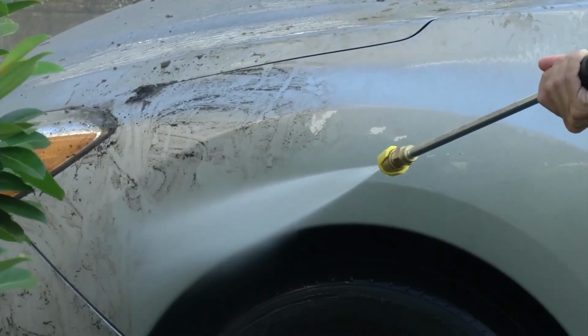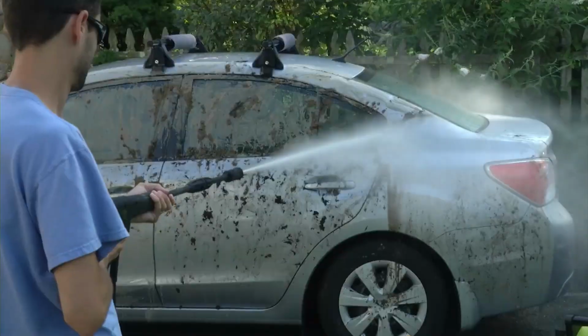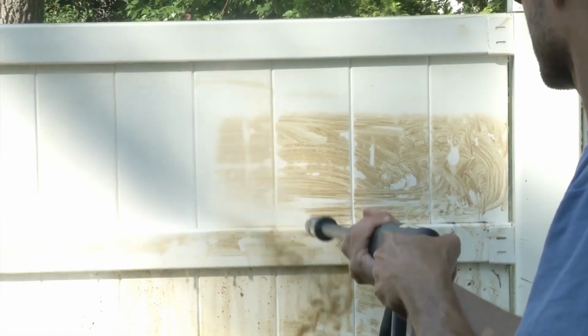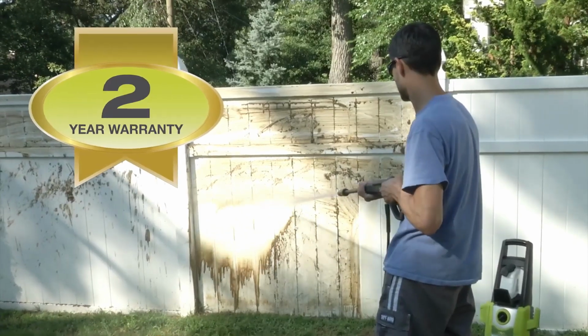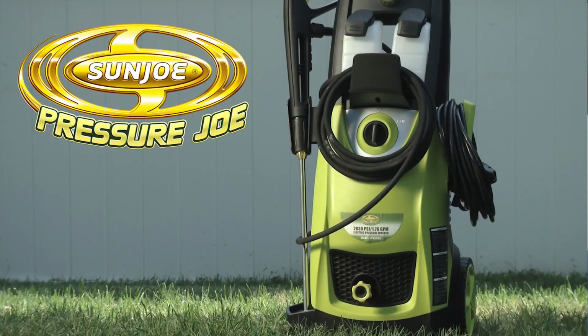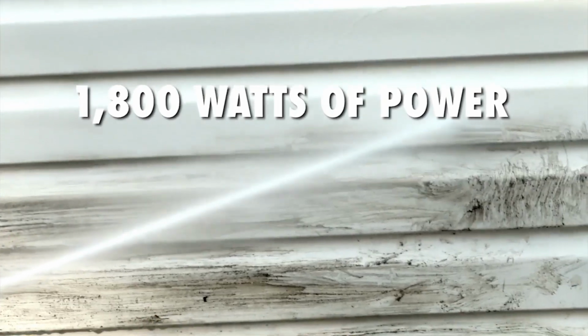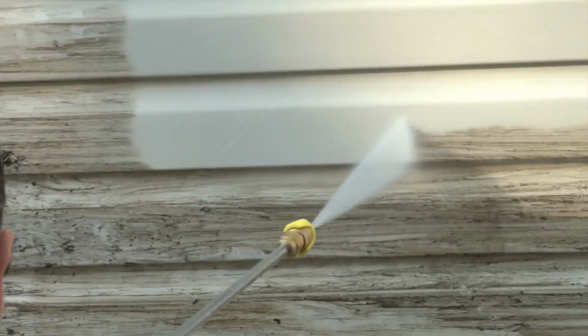The SPX3000 also includes a total stop system, TSS, which automatically shuts off the pump when the trigger is not engaged, saving energy and prolonging the life of the pump. The nozzles range from 0 degree, 15 degrees, 25 degrees, 40 degrees, and a soap nozzle, providing flexibility for various cleaning tasks. This model also has a convenient hose reel for easy storage of the high-pressure hose and keeping it tangle-free. However, it has a few drawbacks.